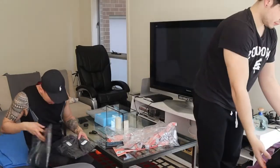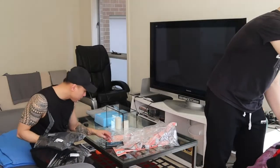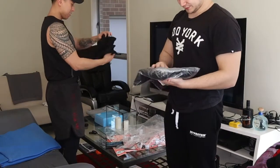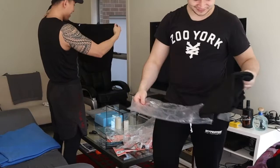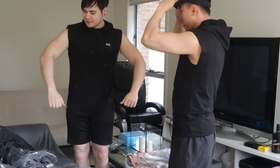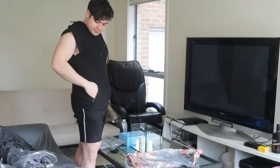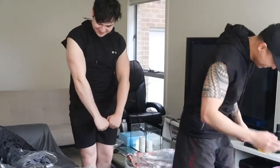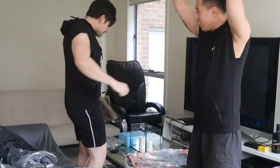Alright, we got one more matching. Sleeveless gym hoodie. So yours is large again. Yep. Mine's medium. I'm gonna wear this when I go to Ninja Warrior. This is what I'm gonna wear. It's got pockets. Nice. What do you think? Yeah, it looks good. Comes with pockets. Looking big there, mate. You have to feel like Jay Cutler. Bodybuilder. I like how the sleeves are. It'll be good for gym. Working out. Good range of motion. Yeah. Full range.